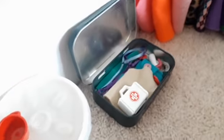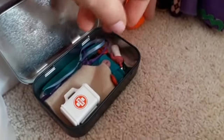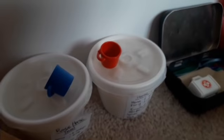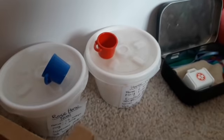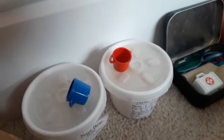Then we have another chest of fall blankets, some martingales. There's actually a milk bottle in there. Okay, never mind. There's a medical kit. And then, last but not least, are 2 huge tubs of horse feed with their buckets on the top.